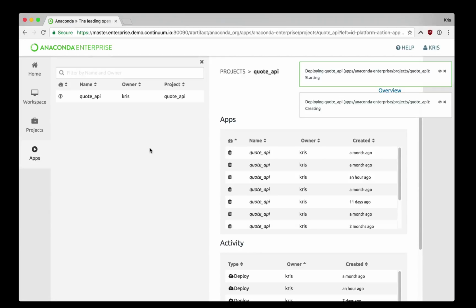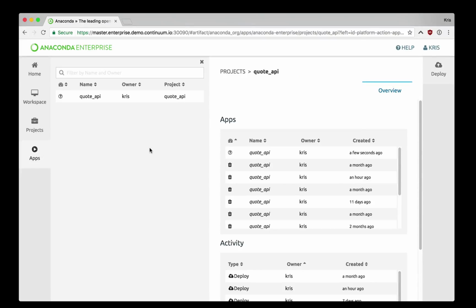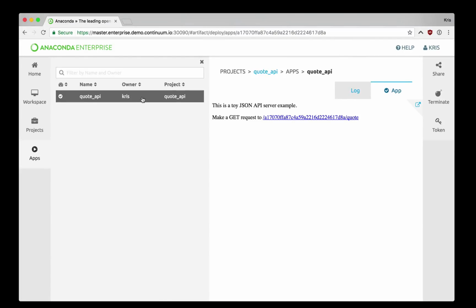What this is doing is reproducing my data science environment necessary to run this code. So this includes any dependencies in Anaconda that are Conda packages. This also includes the user code that I have to run this API server. And after a few moments, you'll see the app is up and running right inside of the Anaconda Enterprise platform.